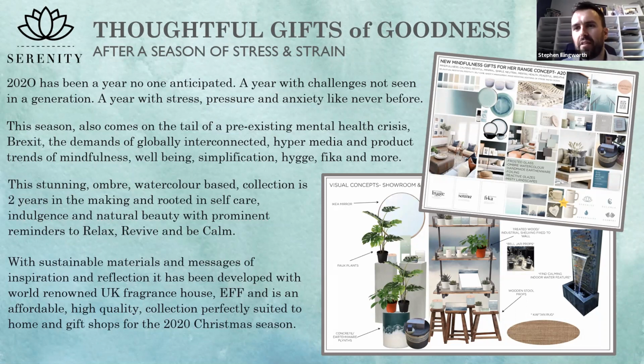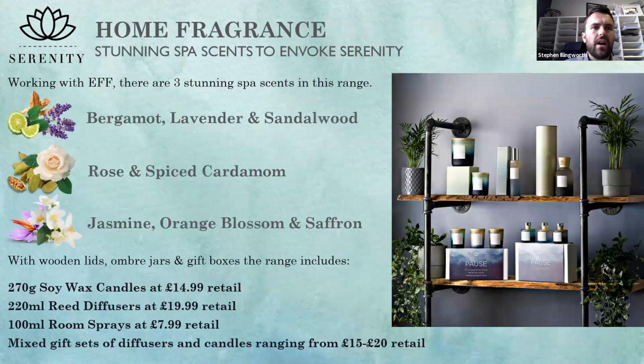And our home fragrance offering in this has been developed with a UK fragrance house, EFF, and has been developed specifically to suit this trend of bringing a bit more mindfulness and spa-type zen into our homes at a time where stress, pressure, and anxiety has been unprecedented in 2020. We have 3 fragrances in our home fragrance range, and we cover candles, diffusers, room sprays, and gift sets. Perfect for this time of year, really, really stunningly packaged, and a fantastic sustainable offering for you in this area.